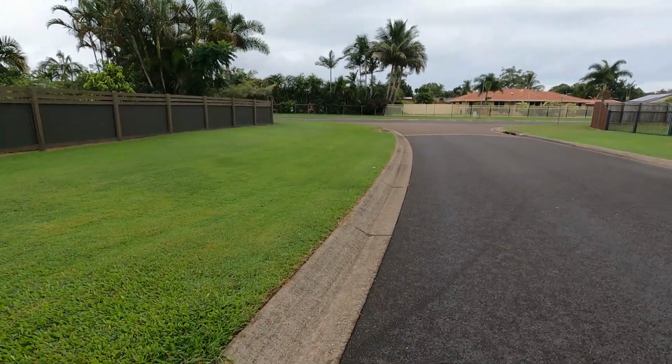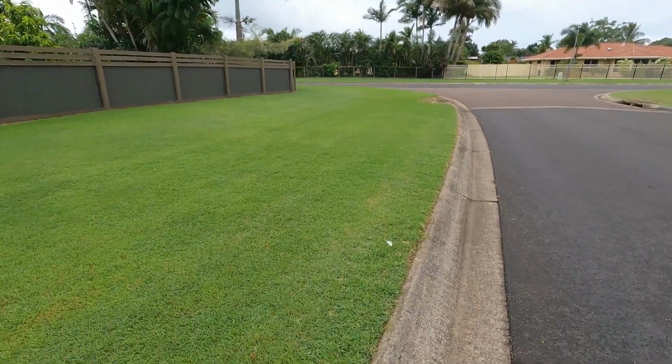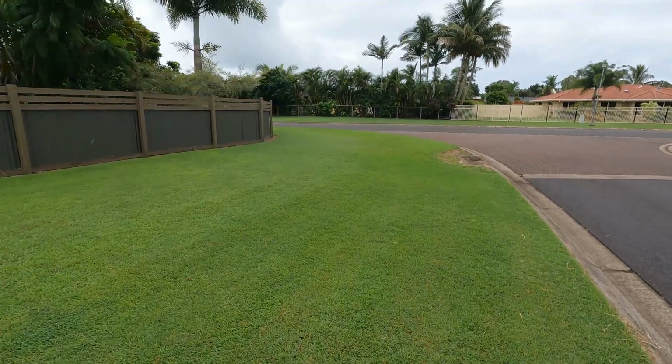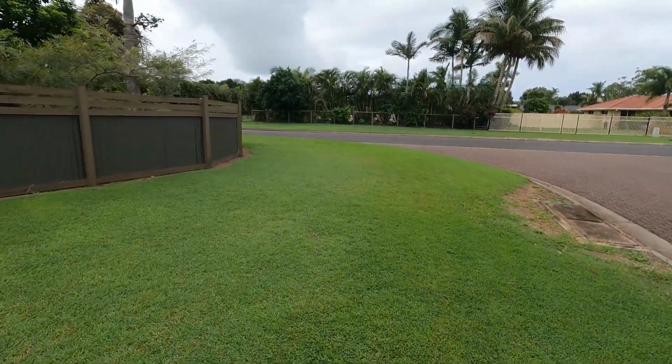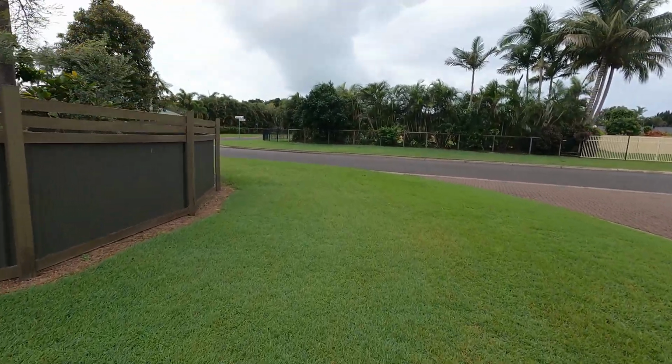But yeah, neighbour's dog. Apparently his dog doesn't bark. Anyway, I'll just keep on going until it gets a bit quieter.